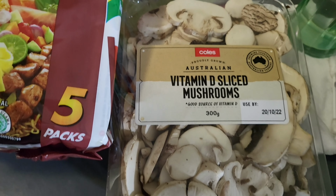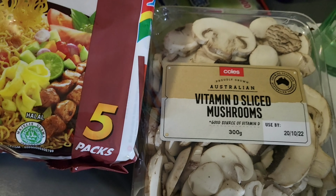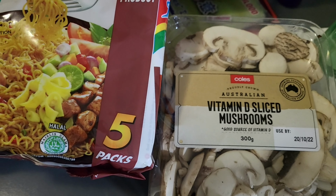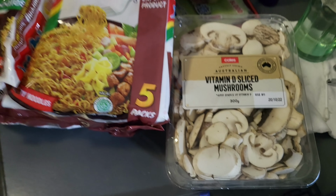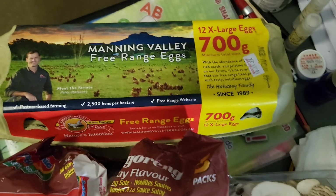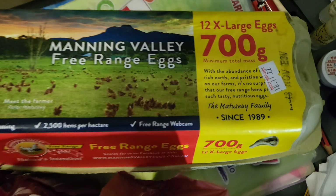I'm going to use 300 gram, and a quarter of them for one person, one portion like me. So that is the mushroom part for the mushroom and eggs mee goreng. For the eggs, this time I'm going to use the Manning Valley free range eggs, the extra large eggs.